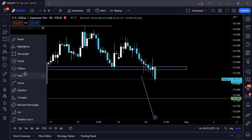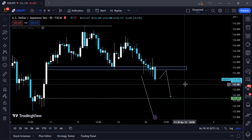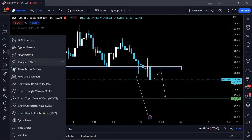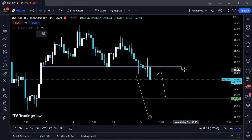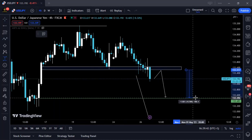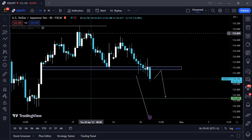So should prices give us a retracement on this, we should be anticipating to see prices push lower until somewhere down here. Mind you, this is the 4 hours, so it may not seem like much, but it's actually over 100 pips, and we can actually get a decent risk to reward ratio, right?